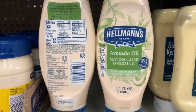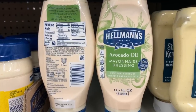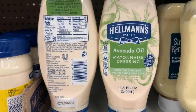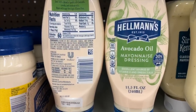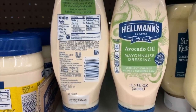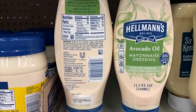So this is the trickster that actually got us started doing product reviews, because I was so aggravated that this mayonnaise had tricked me. So here we have Hellmann's avocado oil mayonnaise. I was so excited to be getting avocado mayonnaise for my family. However, if you look on the ingredients, there is a blend of oils: avocado, canola, and soybean. So there's the trick.